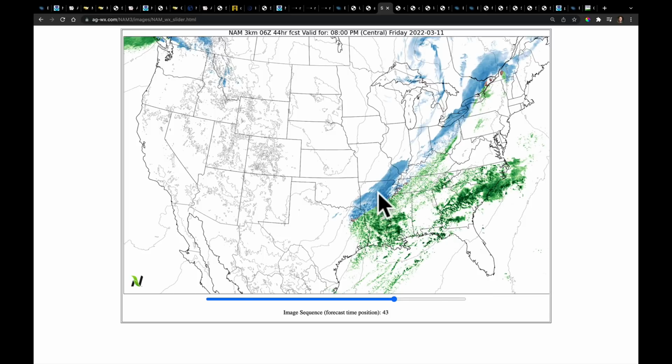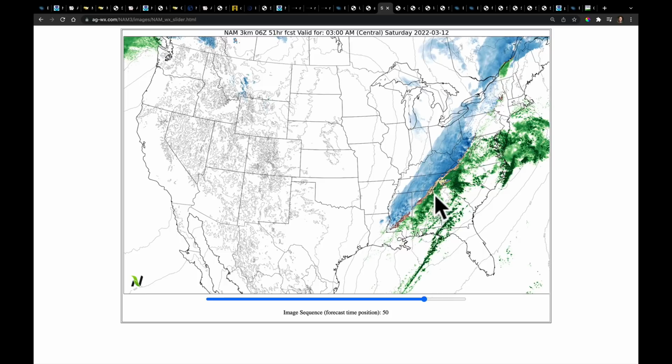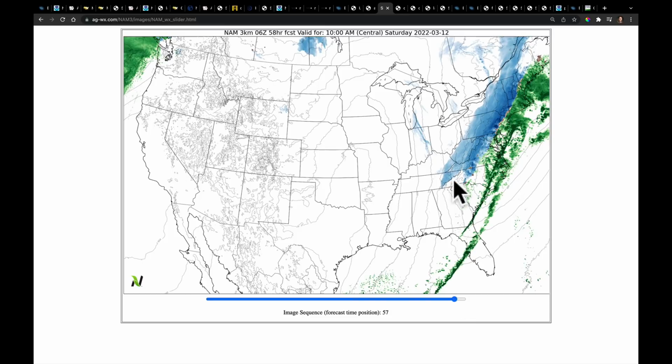But look at how cold the air is on the backside. That's a flip over to snow right into this region. And as we play this on forward, we're getting snow moving through parts of Mississippi, Tennessee, Kentucky, Ohio. And then as it moves on into Saturday morning, that snow spreads over the Appalachian Mountains. You can tell how cold the air is coming on in this Arctic high.